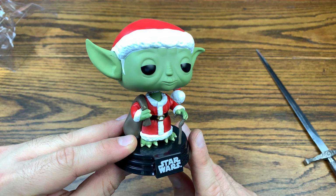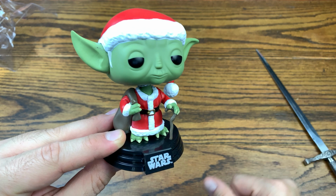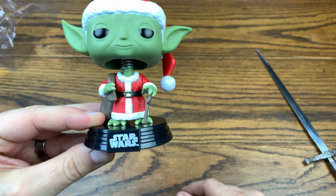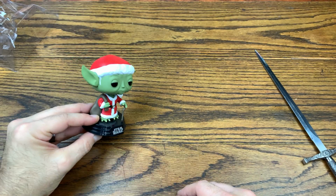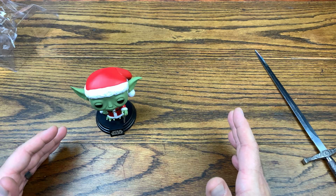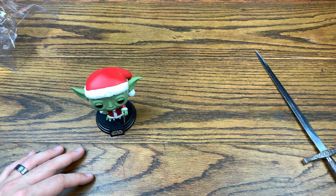So here we go. We got Holiday Yoda. Let me know down in the comments below what you think of this very bizarre bobblehead, and what do you think of the Holidays Star Wars line? Do you think they're going to re-release these again? Do you have a hard time getting C-3PO? What's your hardest one to find? Let me know down in the comments below.